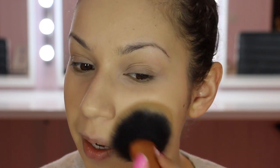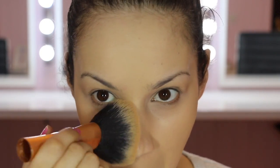I set that then with MAC's Studio Fix powder, because number one, I like full coverage, so it adds that little bit more coverage, but also because it colour adjusts this foundation for me. The foundation is a little bit light and this just warms up the colour. You could just use whatever regular setting powder or a translucent setting powder. I don't think most people need to be using a full coverage foundation and then a powder foundation over the top, but that's just what I like to do.